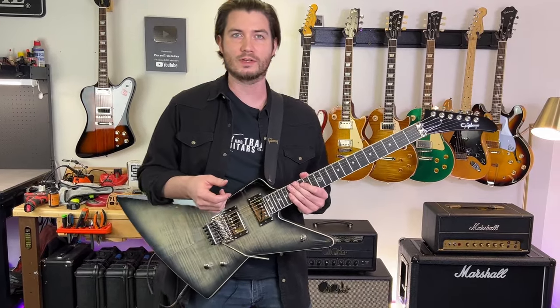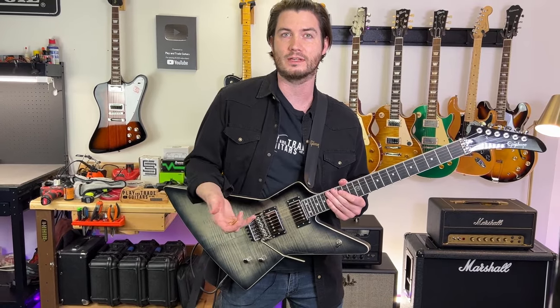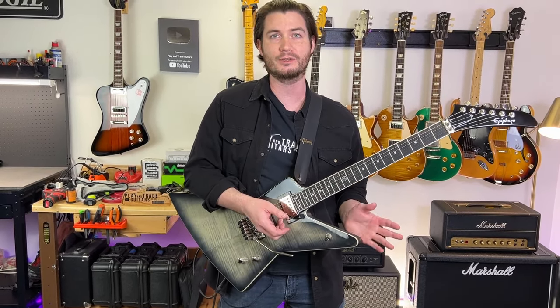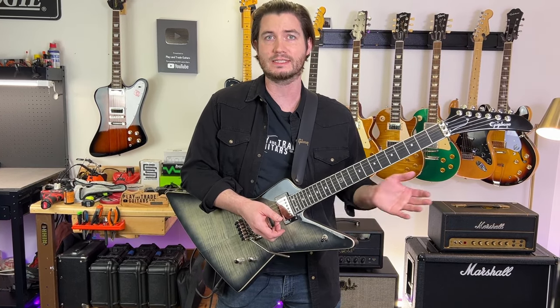When I assign a score to a guitar, I base it on three main categories: overall playability, overall sound, and overall value. And let's just go ahead and say that this tops out the score for value. And beyond that, I really can't pick apart much on this guitar considering the price.